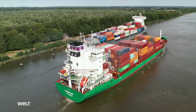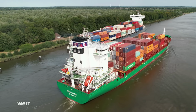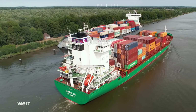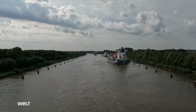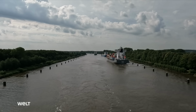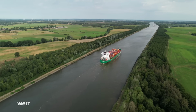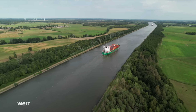The meeting was precisely scheduled in advance by the VTSC. For this, the VTS controllers use a distance time diagram, which shows which ship is traveling at what speed, where it will be, and when. The Elbsailor has safely mastered the overtaking maneuver. But the passage is long. The crew have another 60 kilometers of canal ahead of them.